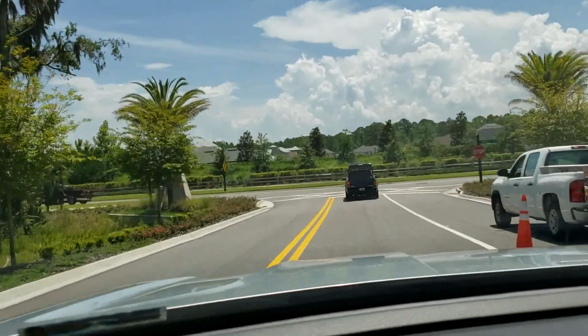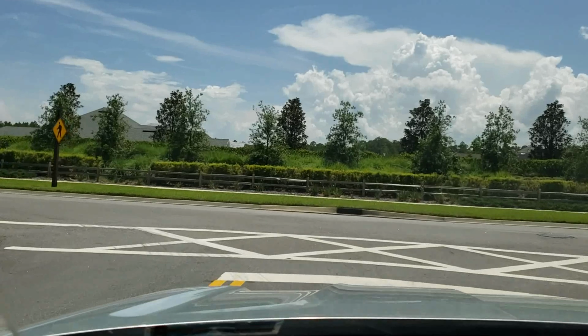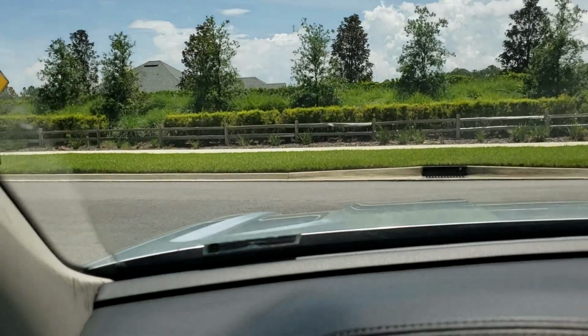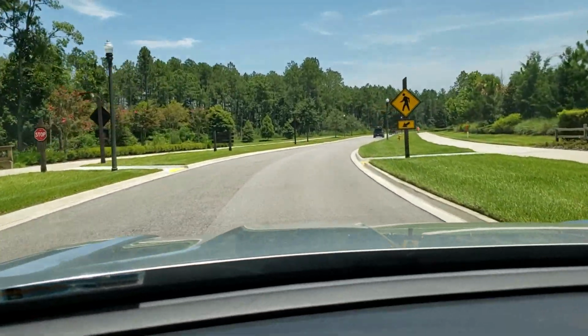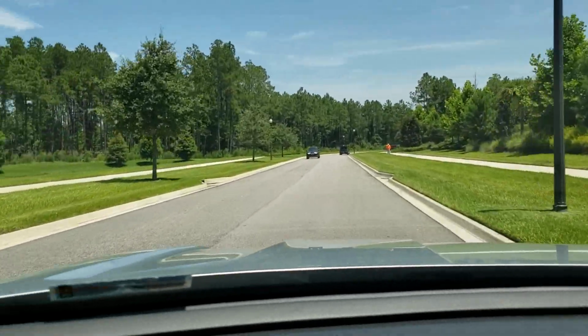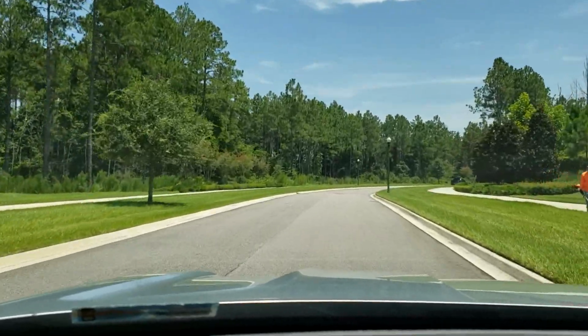All right, so just so you can see that, it kind of feels like a long way coming in because we came in the front. Now we're more towards the back of 20 Mile. Let's head to the back entrance exit so you can get a good feel for the accessibility of 20 Mile.